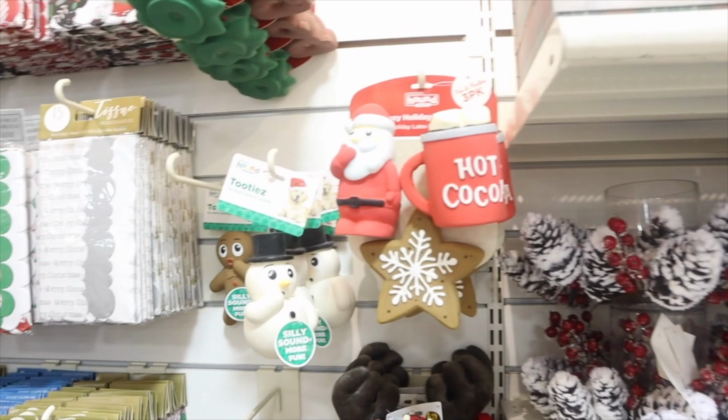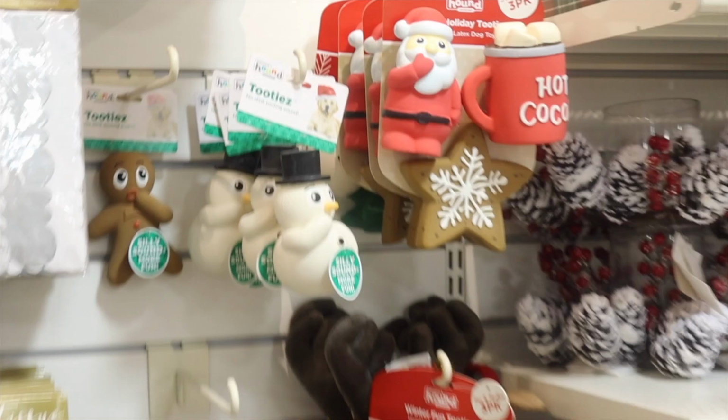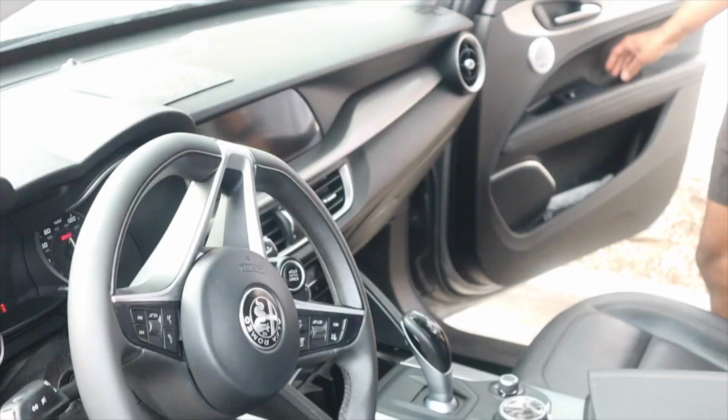Y'all, they even have doggy toys. Like, Christmas doggy toys. And what y'all don't know is, me and Jordan, we might be doggy parents, is that right, babe? Yes. I'm so excited, y'all. Surprise, surprise, surprise. What you say, Jordan? Mister, I ain't buying nothing. I ain't gonna get nothing else. I'm done buying. Please.